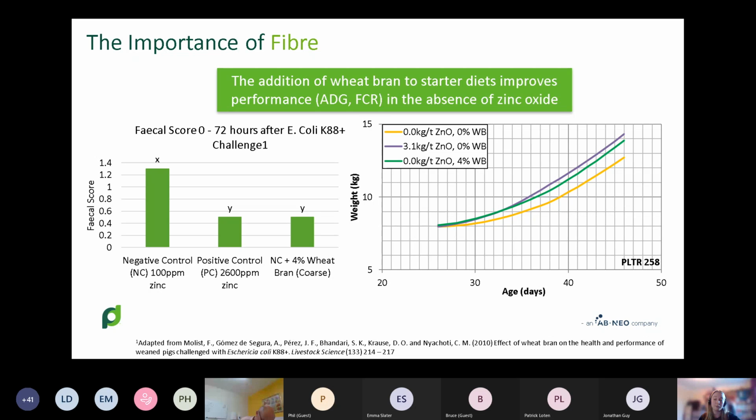We also find, in the graph on the right hand side, which is a growth curve, that this top line is the performance of those pigs with therapeutic levels of zinc oxide, so they have the highest performance. This green line is when we've included 4% wheat bran in our diets, so a lot closer in terms of performance. And this is the same diets without the 4% wheat bran, so you can see a lot lower in performance. So not only is it helping us have piglets with firmer feces, but it's also helping to improve the growth and getting us closer to the performance with zinc oxide.